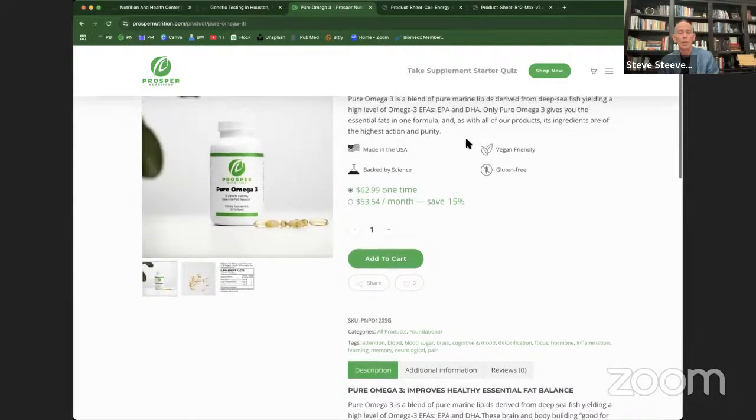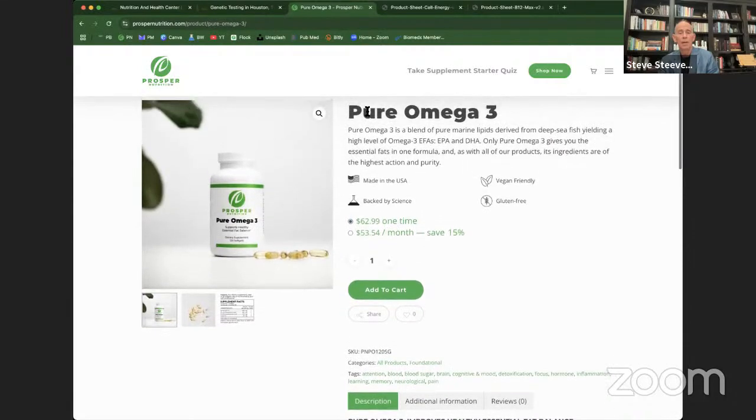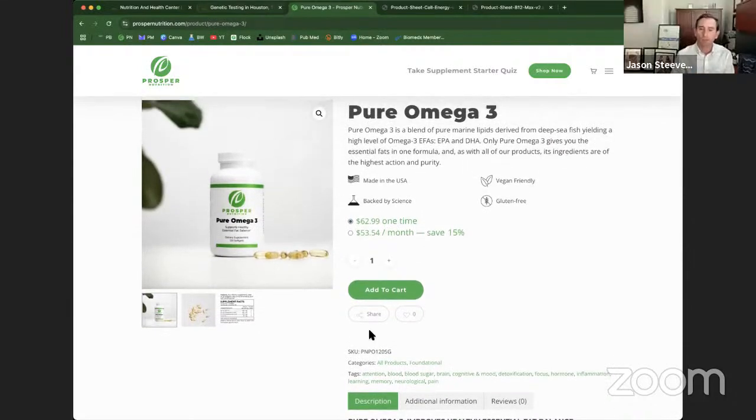And then, of course, your B12 Max. Those are a great combination to start. Those three, Jason, will really get people better genetic potential.